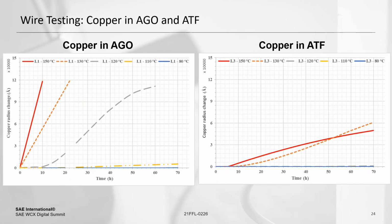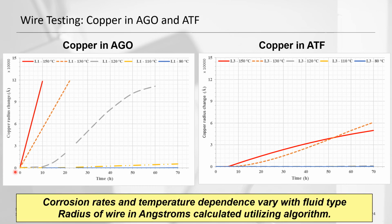So what came out of analyzing the amount of corrosion, we're actually able to utilize an algorithm to take a look at the projected amount of radius loss or diameter loss on the actual wire itself, and the correlation of this between actually measuring it by removing it and analyzing it, say in an SEM, was accurate. So the algorithm utilized here is quite good.